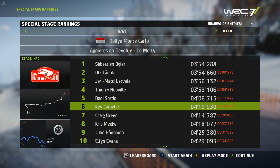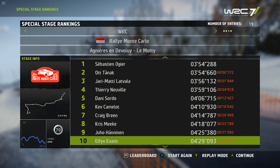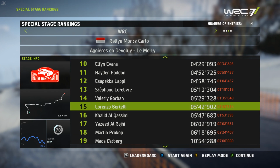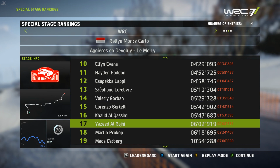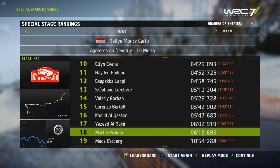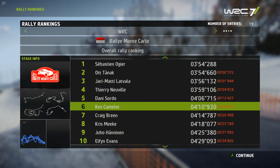And just under 4 seconds ahead of Craig Breen, the top Citroen, just ahead of Kris Meeke, Hanninen, and Elfyn Evans. There's our teammate Gorban in 14th, over a minute behind us. And then also in the category I have El Raji, who's over 2 minutes back, and Martin Prokop, who's over 2 minutes back as well, with Mads Ostberg already running into issues. So what can we do on the second stage? Just try and keep up this performance.